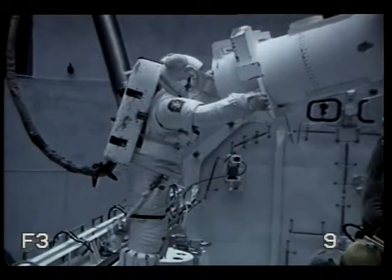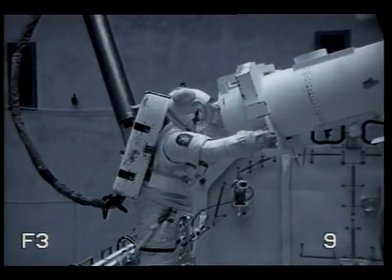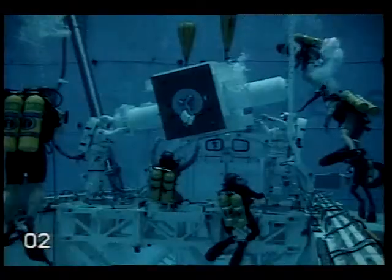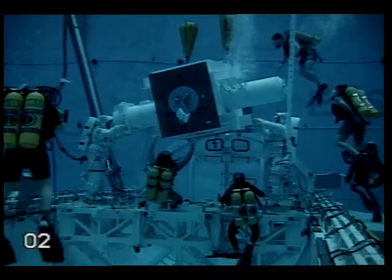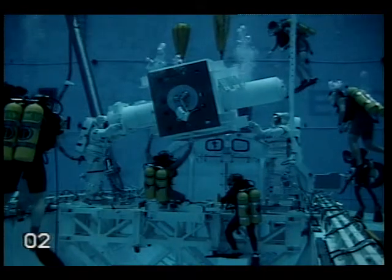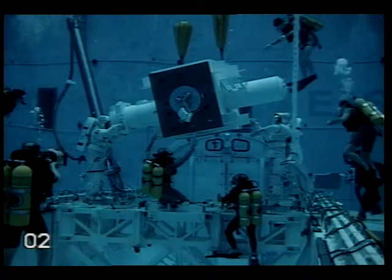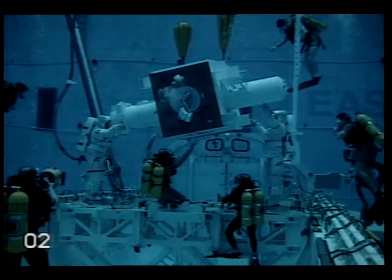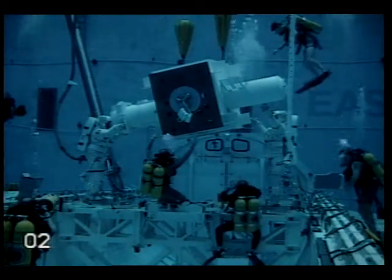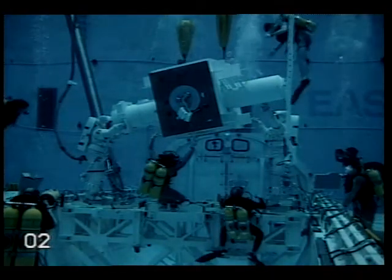So they'll continue this training session for another couple of hours in the water tank, which is near the Johnson Space Center here in Houston. And this wider view gives a better idea of the size of the satellite in relation to the two astronauts. And again, in this view, Jerry Ross is on the left and Jim Newman is on the right. They are distinguishable by their air hoses, which obviously are not used in space, but underwater they are. And Jerry Ross's is red, and Jim Newman's is white.